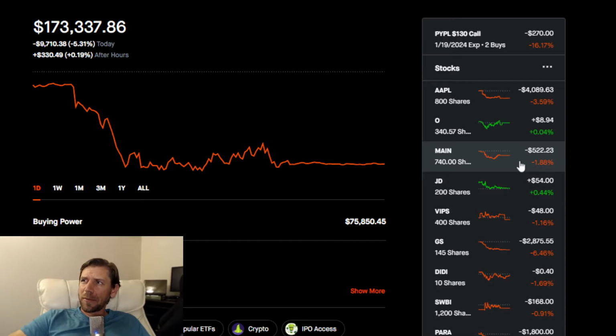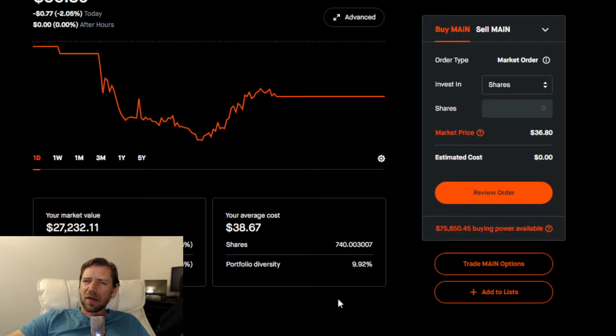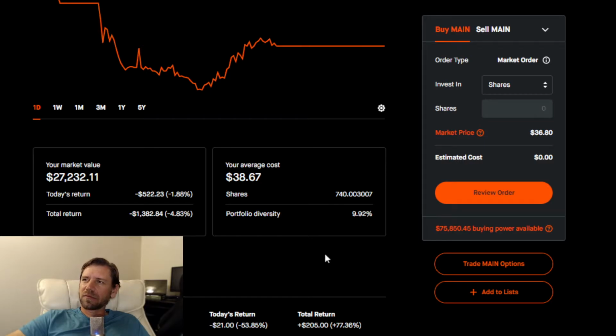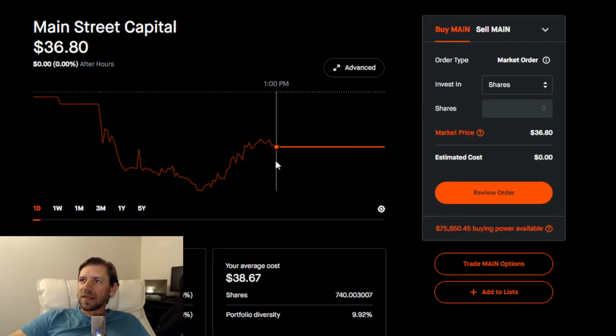Main Street Capital dropped a couple percent, and it's such a low price for Main Street Capital right now that I actually loaded up quite a bit here at this area, 36.50 to 36.20, to lower my average cost a little bit. Now I have 740 shares of Main Street Capital. That's going to kick me about $160 dividend. Portfolio diversity is 10%. So $160 monthly is not bad. I'm looking forward to increasing the position in this fund if the price keeps dropping lower. I mean, this market is just taking everything to the red, but I think it's a bit oversold here.